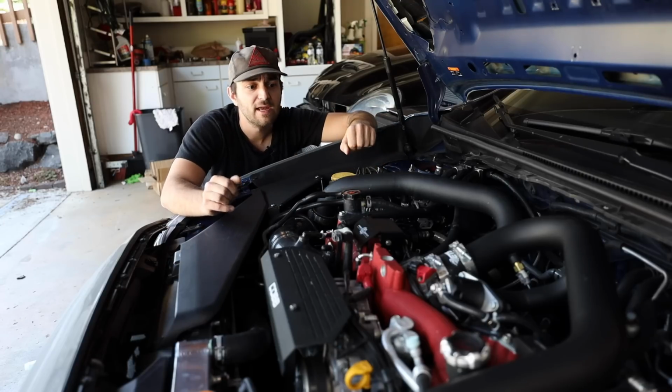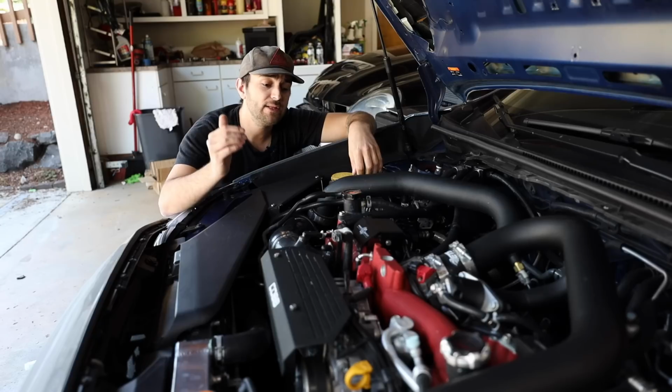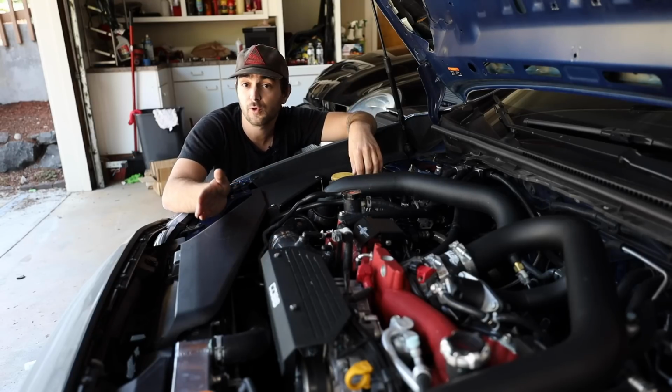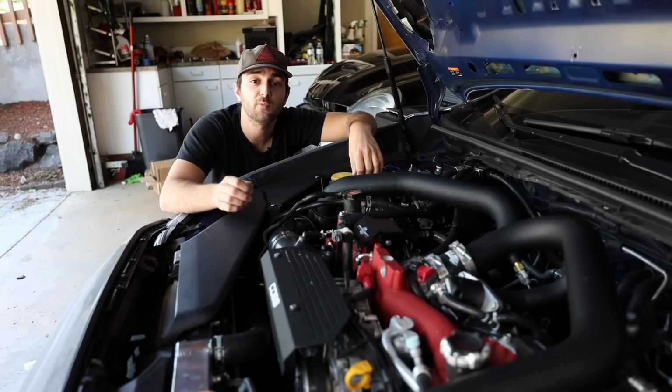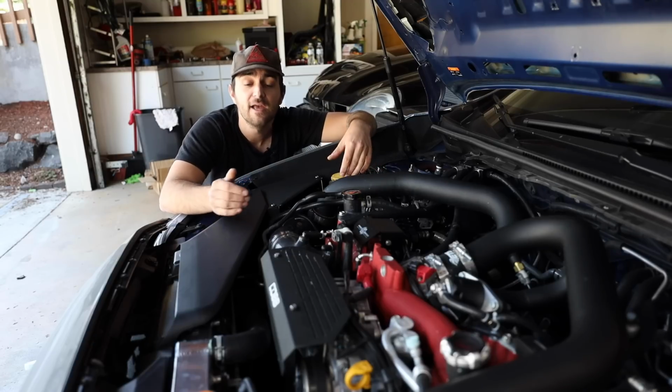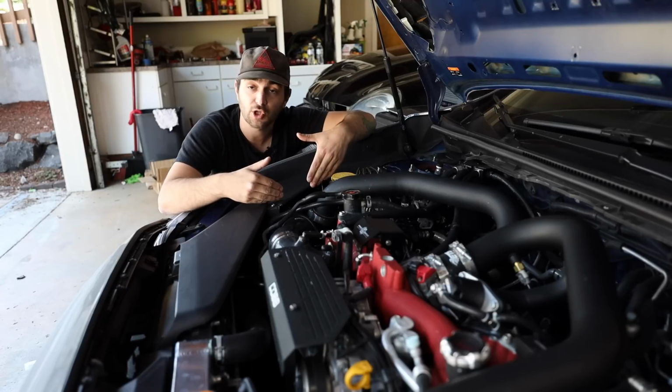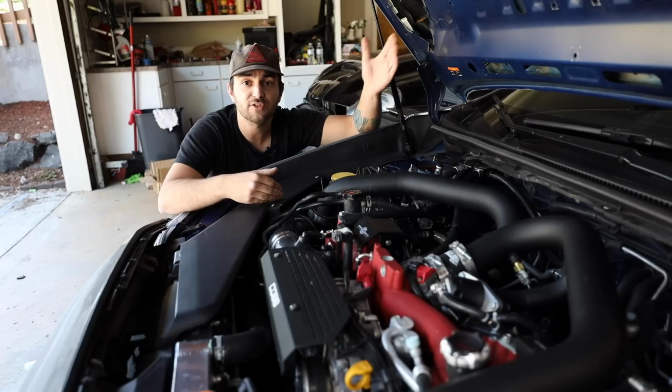Now, what else you can do is you can go and relocate your IAT sensor into the charge piping of your intercooler or your intercooler itself, which will give you a much more accurate reading of IATs. That way you're not pulling them off the MAF. As you can see, the MAF is pretty much enclosed into this box over here. So if the inside of this box starts to get very hot, it is definitely going to throw off those IAT readings. Now, heat extraction is another one you can do.